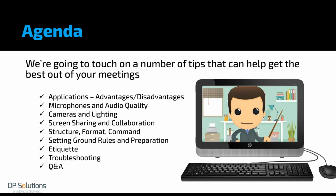Structure, format, and command. When we're having a virtual meeting and we want to make those meetings effective, we can't really operate them necessarily the same way that we would with an in-person meeting. So let's talk about how we compose ourselves, setting ground rules and preparation. How do we kick things off and make sure that we're getting a good process out of this?